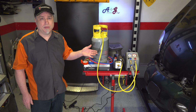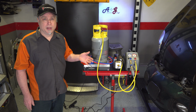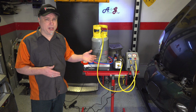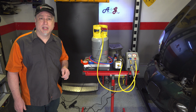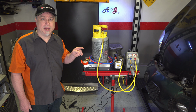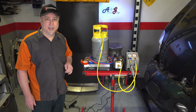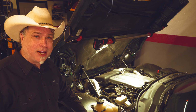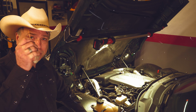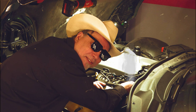We used to use R12, which is not good, and you especially don't want to vent that to the atmosphere. But since R134A doesn't deplete the ozone layer, is it okay to vent to the atmosphere? The EPA would say no. It's not. So definitely don't open the hood, stick a needle in the Schrader valve, and do something like this. Not gonna be real easy to let the smoke out of this sumbitch. Just take this little bitty right here, stick it in the hole. Let that smoke out.